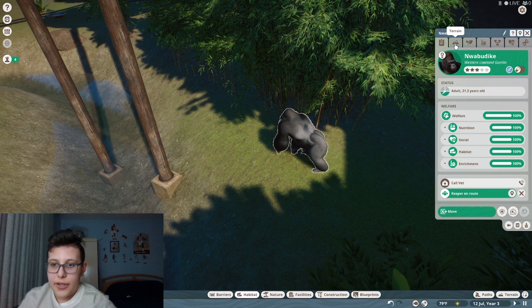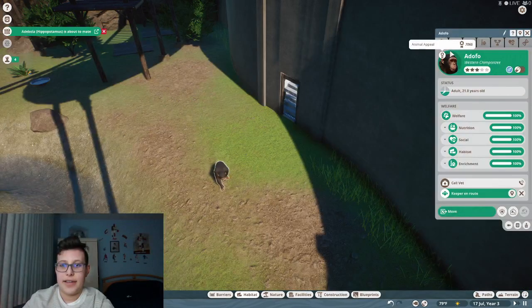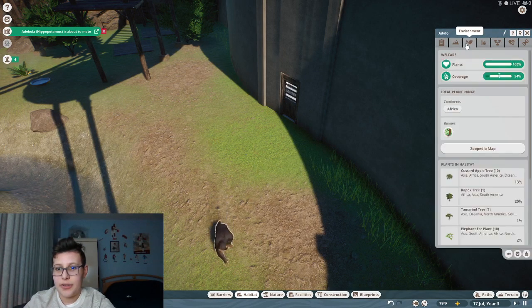Hallelujah. Oh, here's our other person. Oh no, don't you dare tell me you're jumping over the fence. Oh, okay. This might be the mini things. Yes. No, but no, they're not. But they're chimpanzees. That's adorable.